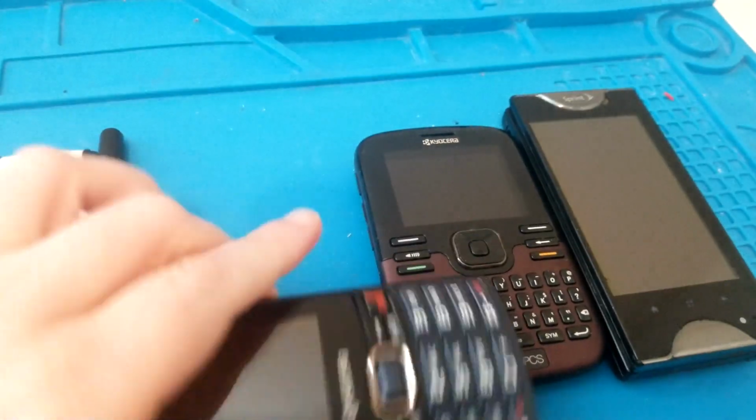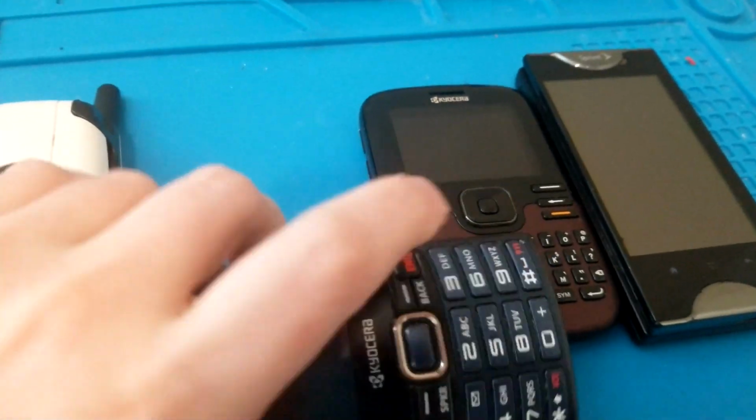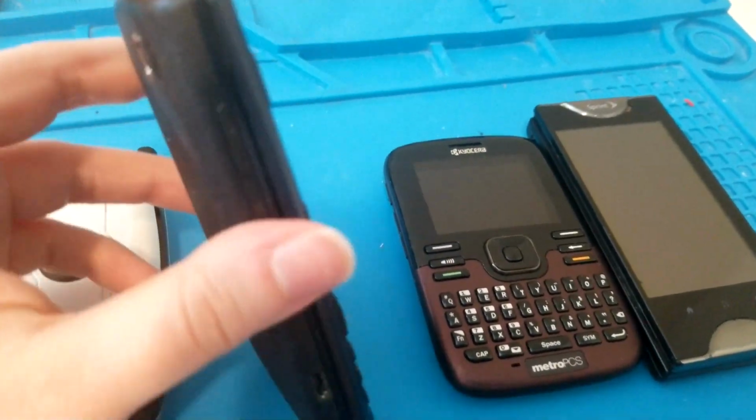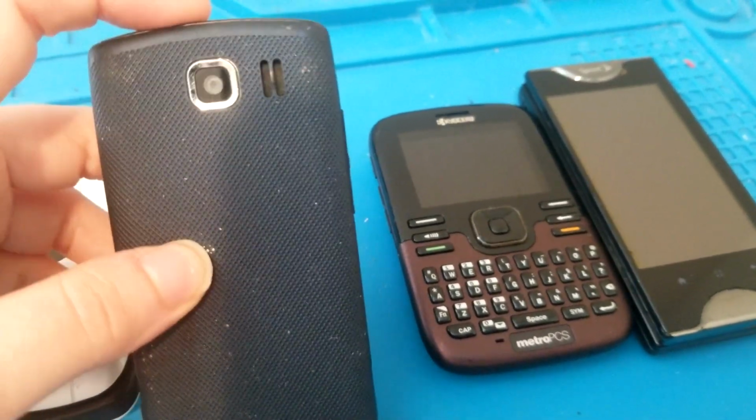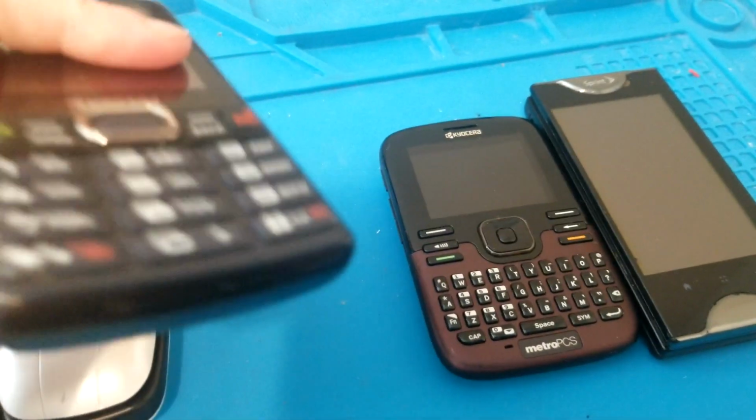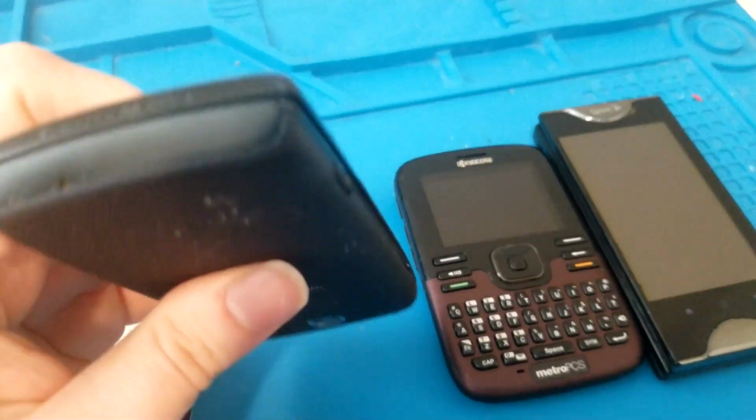This is the first Kyocera landscape slider I had seen. I knew they made flip phones, but I didn't know this one existed until it ended up in my possession. And for the first time so far in this list, we have a camera. I believe this one charges with micro USB.